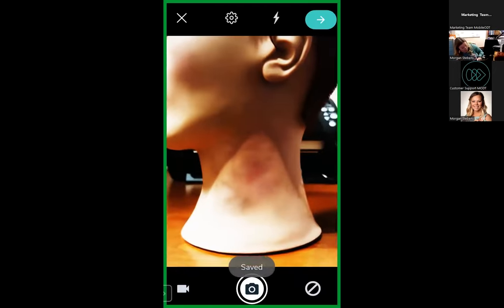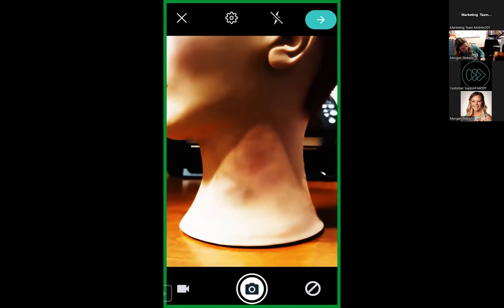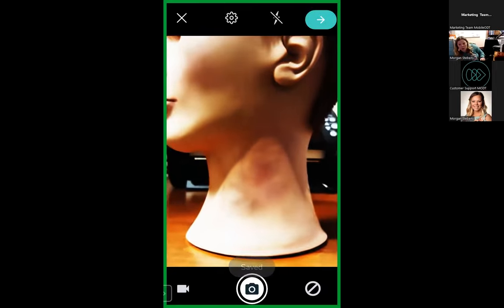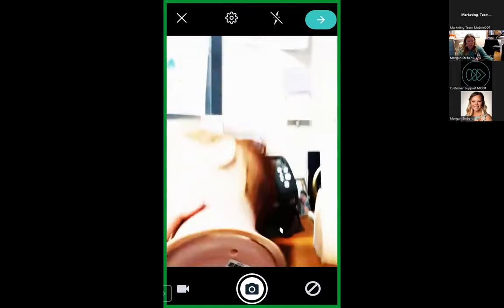That spot is still washed out. So let's turn the flashback off and then take another picture. So you can see how you can really troubleshoot getting a good picture of a bruise. When you're taking photos, you want to go 90 degrees. So if that means we need a change in lighting, I'm going to lay it down.